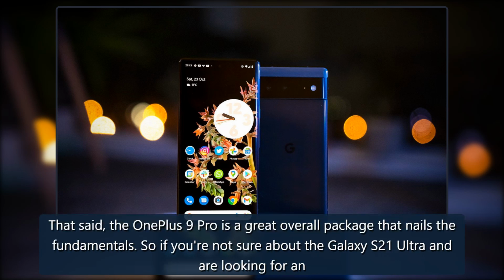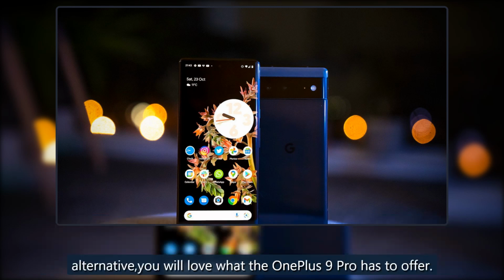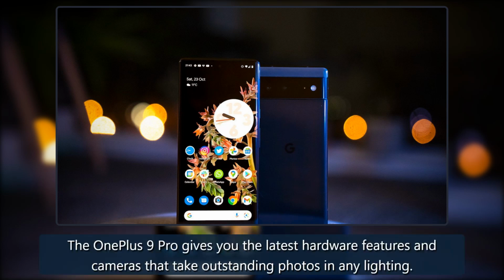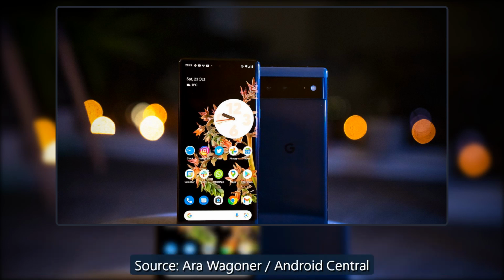That said, the OnePlus 9 Pro is a great overall package that nails the fundamentals. So if you're not sure about the Galaxy S21 Ultra and are looking for an alternative, you will love what the OnePlus 9 Pro has to offer. OnePlus 9 Pro Android phone. The OnePlus 9 Pro gives you the latest hardware features and cameras that take outstanding photos in any lighting. Source: Wagoner, Android Central.